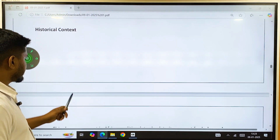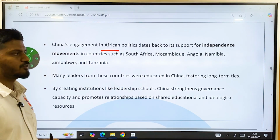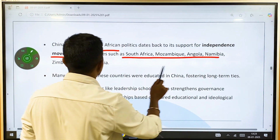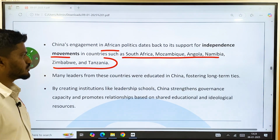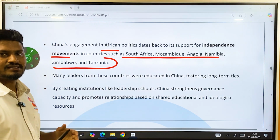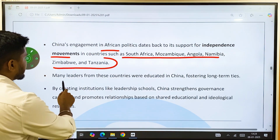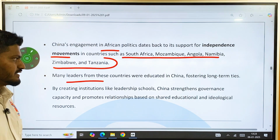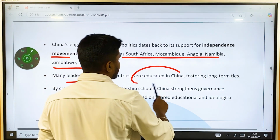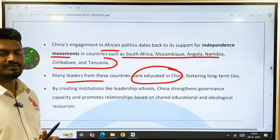Here, the historical context of China and Africa includes China's engagement in African politics dating back to its support for independence movements in countries such as South Africa, Mozambique, Angola, Namibia, Zimbabwe, Tanzania. Even India was involved in supporting the independence movements, but China, after creating soft power in these places, has substantiated this soft power with the debt trap policy, that is the hard power. Then, many leaders from these countries were educated in China, fostering long-term ties. Okay, this is the aspect which India is lacking right now. China is not only helping them, China is helping them with some sort of return for itself.